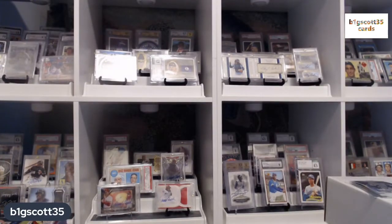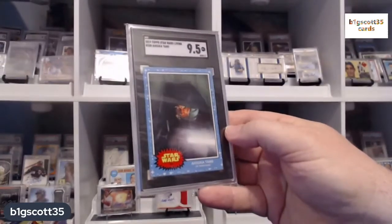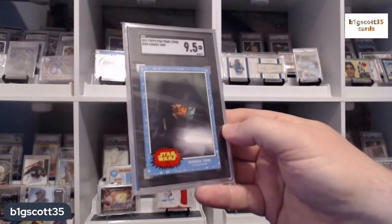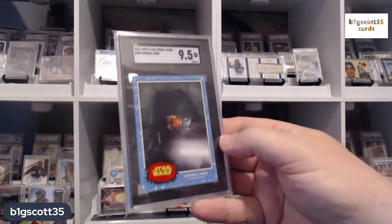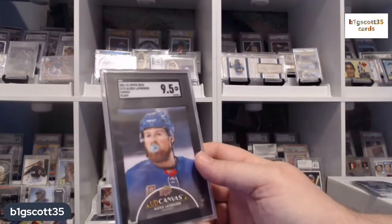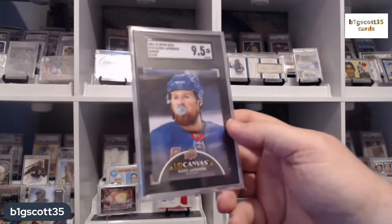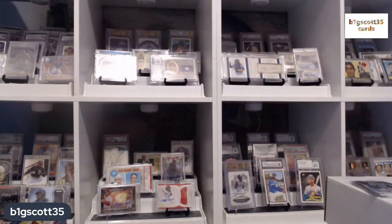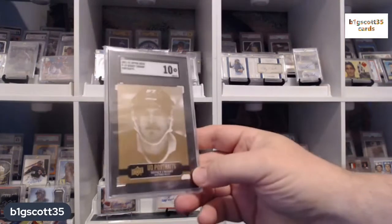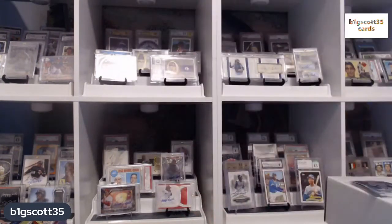I've talked about Ahsoka a lot. This is my favorite Ahsoka Tano. This is actually from the Mandalorian version of Ahsoka. Now some hockey. Canvas of Alexis Lafreniere. 9.5. Really like that picture of him. Thought that was pretty cool. Him blowing the gum. Portraits. I really like these. Sidney Crosby. Got a 10. Really happy about that one.